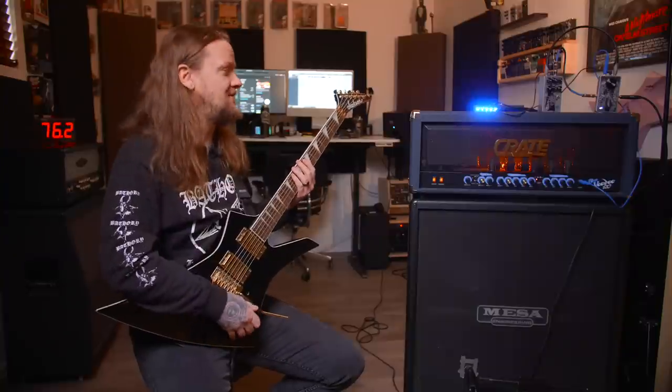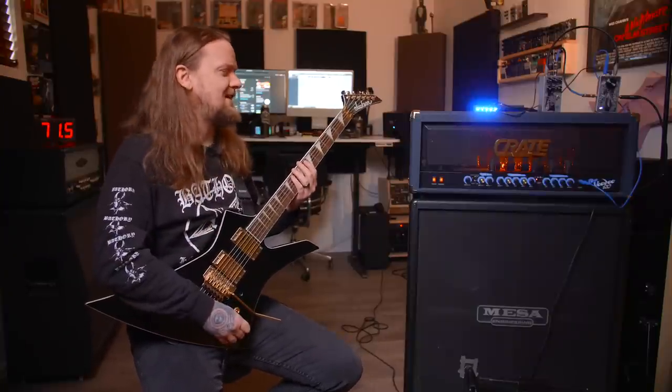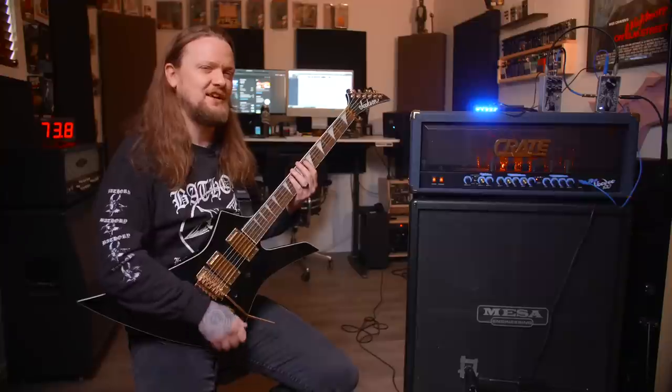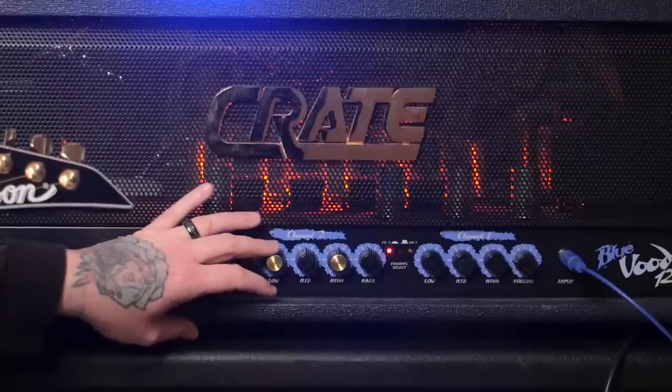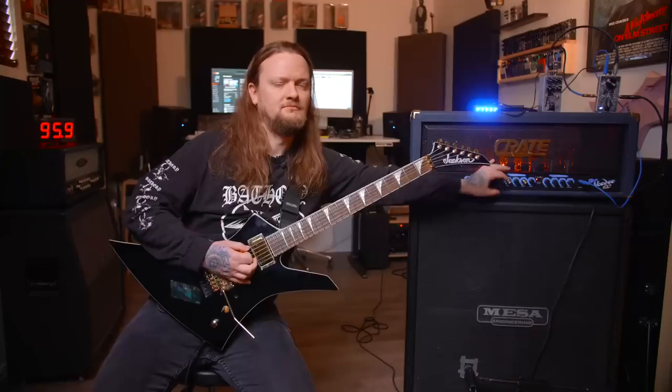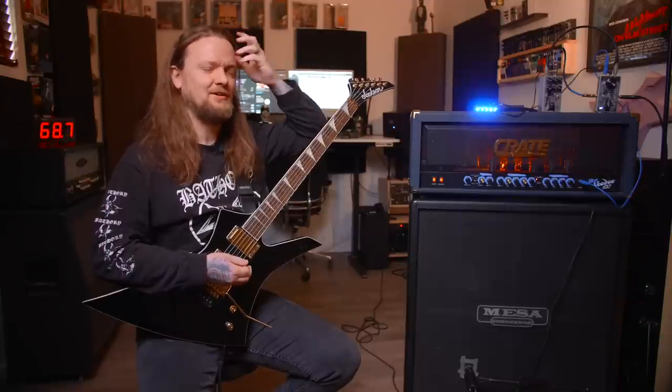And while I definitely get why people would make the comparison to the Marshall JCM series of amplifiers, in my experience, the JCM 800 especially does not have this much low end. It gets pretty beefy pretty quick. Sounds pretty good with everything new, but let's dial it in here a little bit.